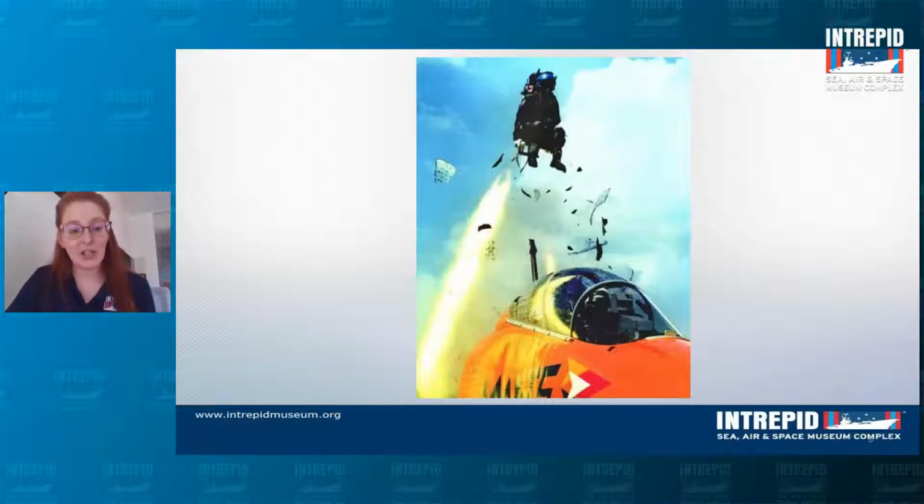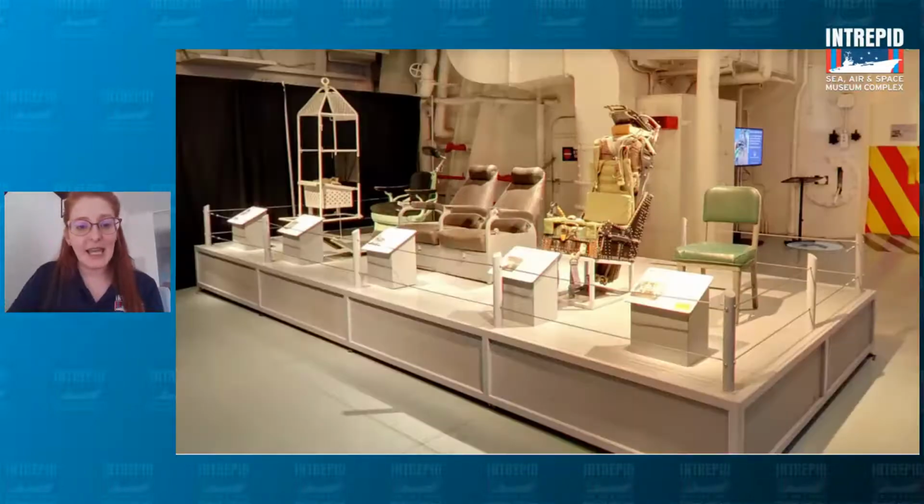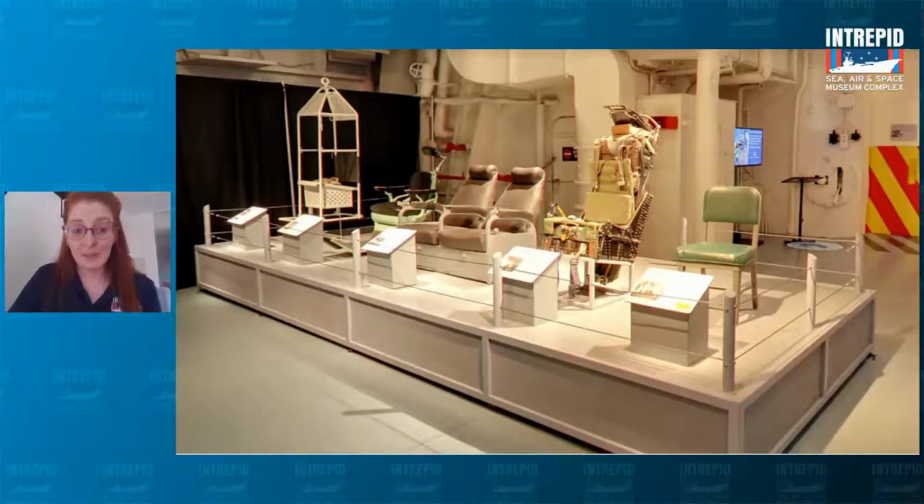So basically, that chair was loaded with a mini explosive underneath it. And if a pilot got in a bind or something happened to their airplane, they would need to shoot and make a quick exit out of that airplane. So you could see that on the top part of the chair, there's that yellow and black handle. There's also one located in between the pilot's legs that you could pull, and it would launch you out of that airplane.